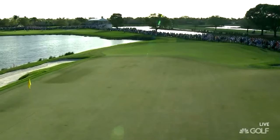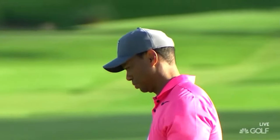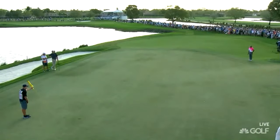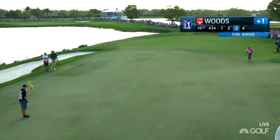Smart play there from Tiger. We'll have a long birdie putt though. Over to 17. The shot that he did, that's where you want to miss it at 15. Now 16, Tiger Woods from 65 feet.